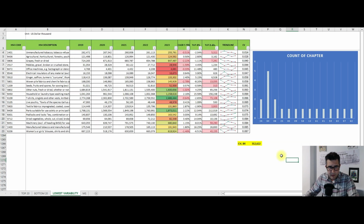So guys, with these top 20 headings being covered as well, I will now move to the top 20 ones that had the lowest variability, a starting point in analyzing Turkey's potential competitive advantage. The heading with the lowest variability is 2401, so unmanufactured tobacco, with a coefficient of variation of 0.014 and an overall export value around $256 million for 2023.